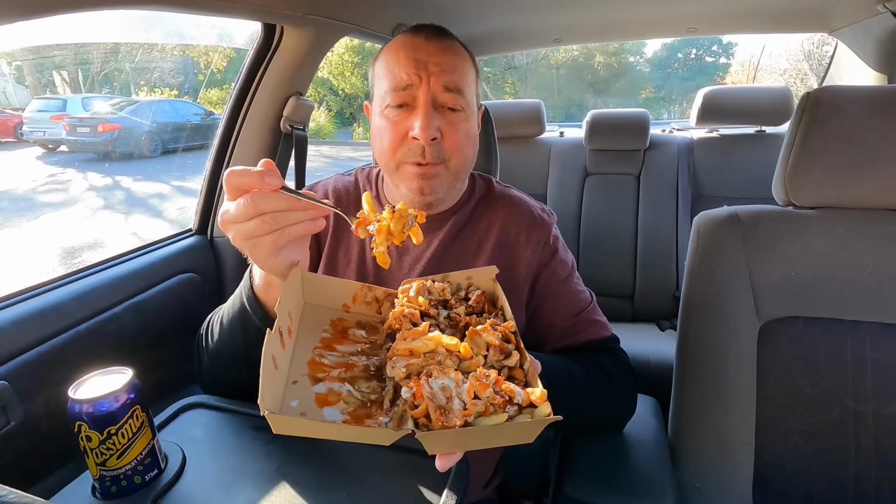But this is a nice little change. We haven't done a HSP or a kebab or anything like that for a while. So it's nice to give a snack pack a crack.